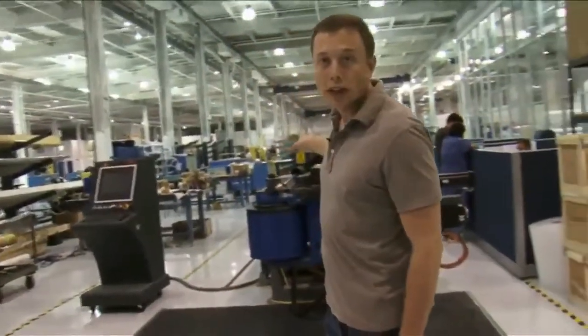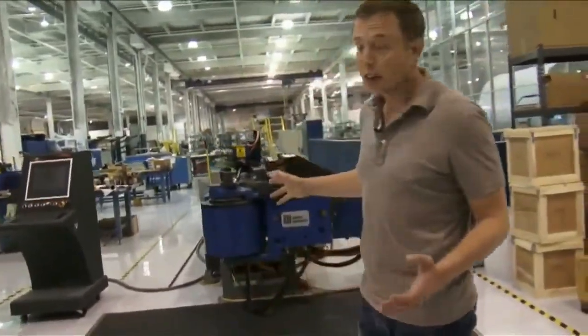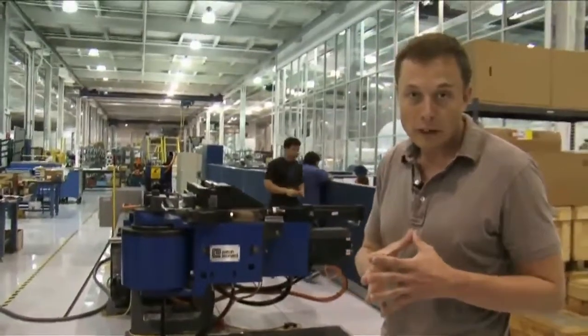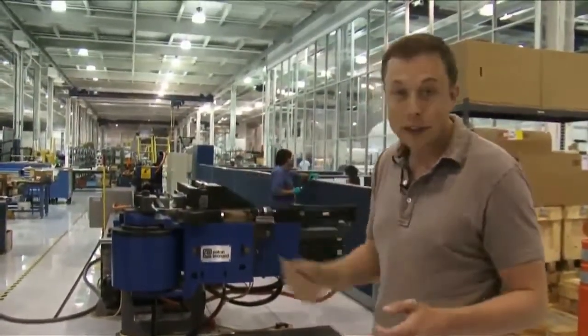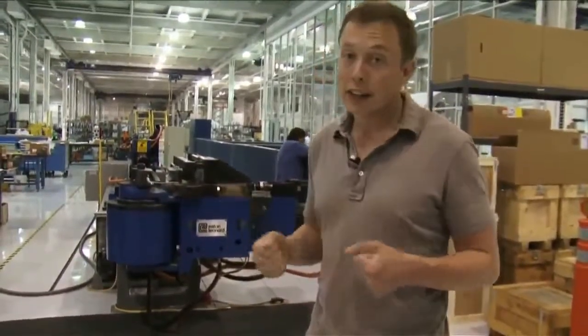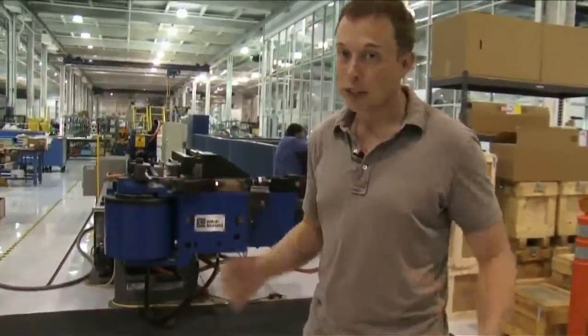This is our tube bending area. There's a lot of tubes on a rocket, and we have a couple of automated tube benders that, once you program a particular type of tube, it could be a very complicated tube that looks like a crazy pretzel, and this machine can make that exact same tube every time perfectly.